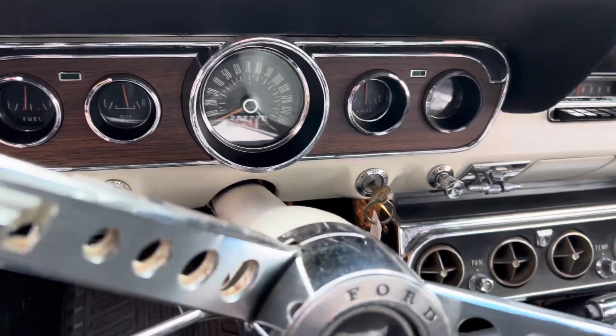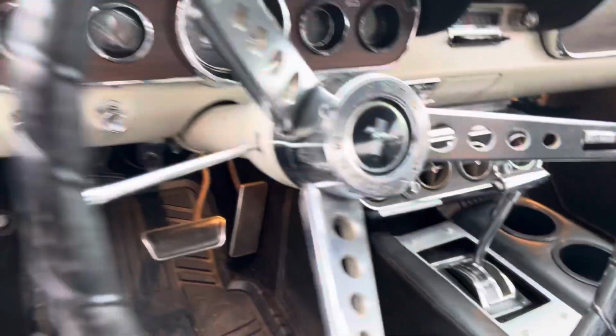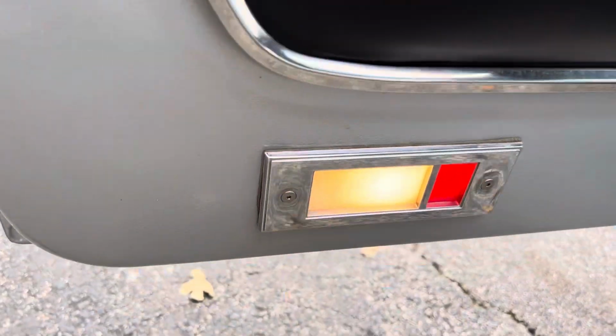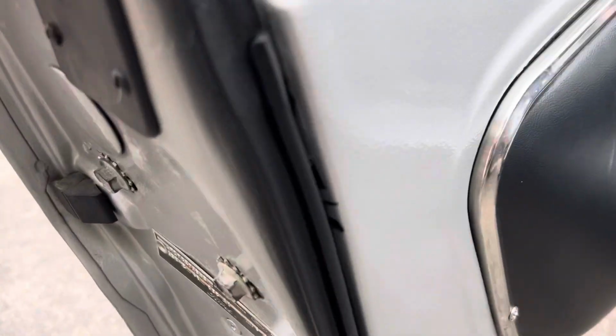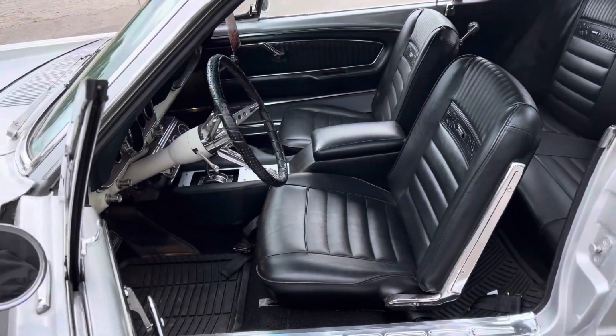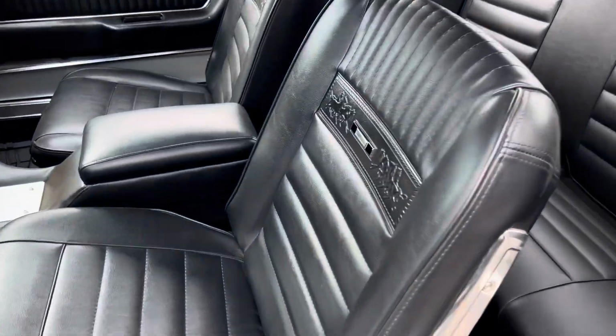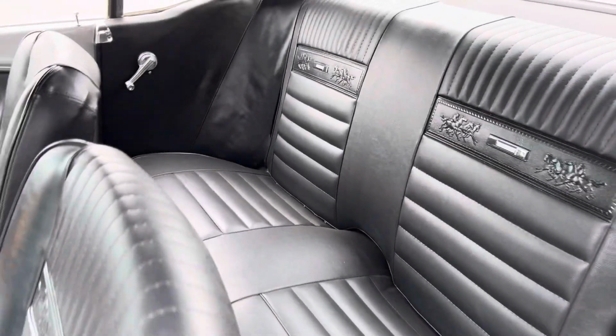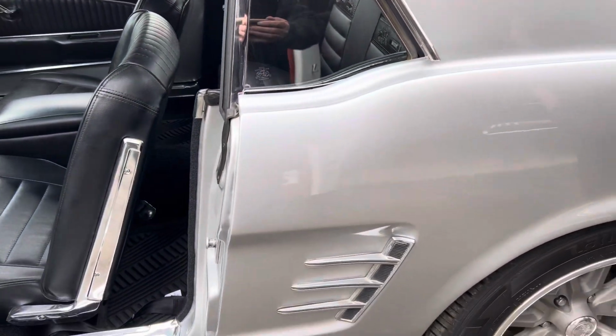Factory gauges. Deluxe interior once again with it. I don't think they get much better than this little car. All new weather strip.